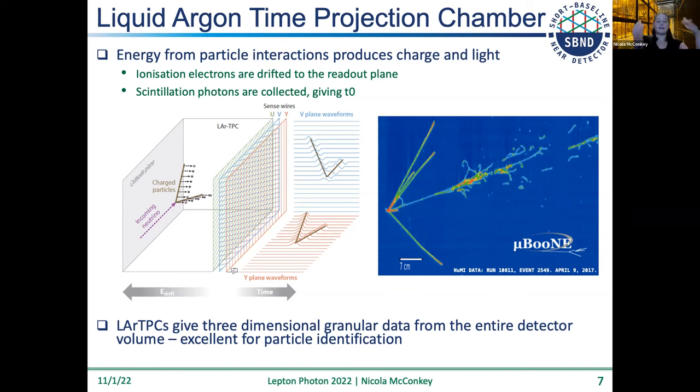And these ionization electrons will drift in this drift field towards the wire readout anode. Now the wire readout anode for SBND has three planes of wires at angles, which gives us a 2D readout of the entirety of the detector. And the third dimension comes from the time of drifting of the charged particles in the drift field, hence the name time projection chamber.